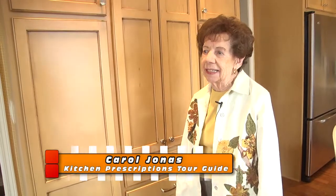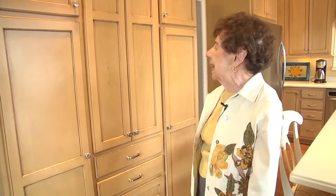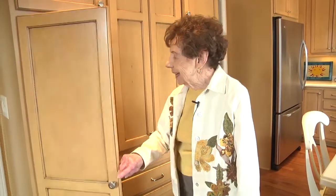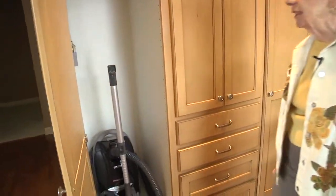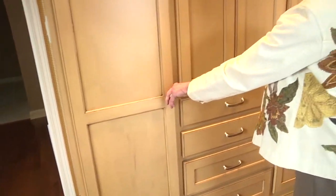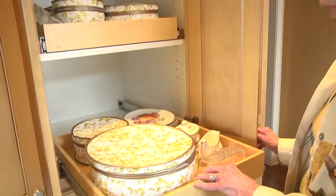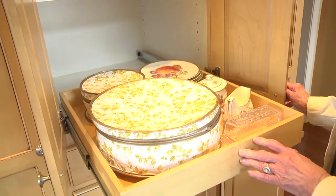Well, this was a real kind of a surprise for me. When this had been 2 rooms, we took the wall down and I said, what am I going to do with my vacuum cleaner? Because I lost a closet. And the custom cabinets designed this cabinet for me. And sure enough, there's my vacuum cleaner. But not only the vacuum cleaner, but more important perhaps, I have places for my good dishes with pull-out shelves so they're easy to reach.